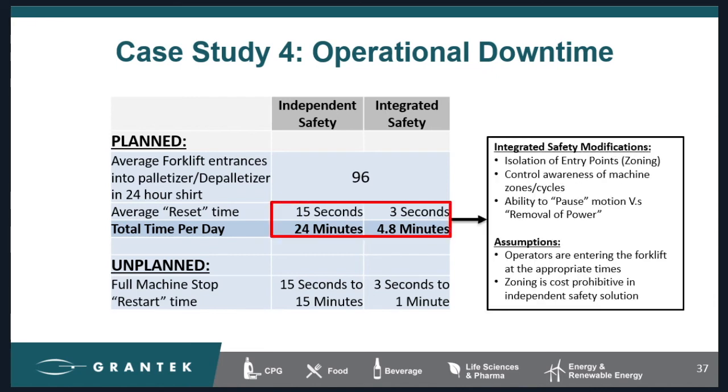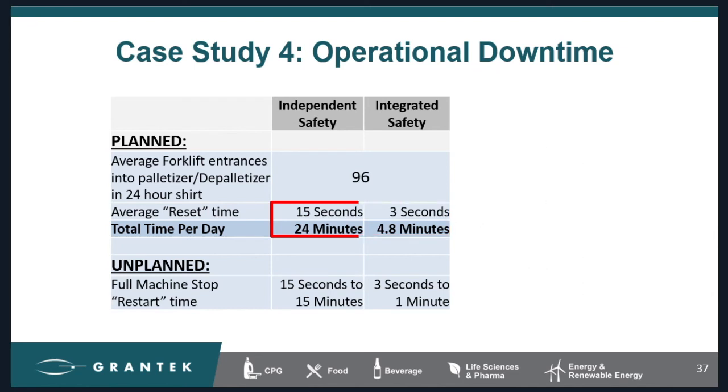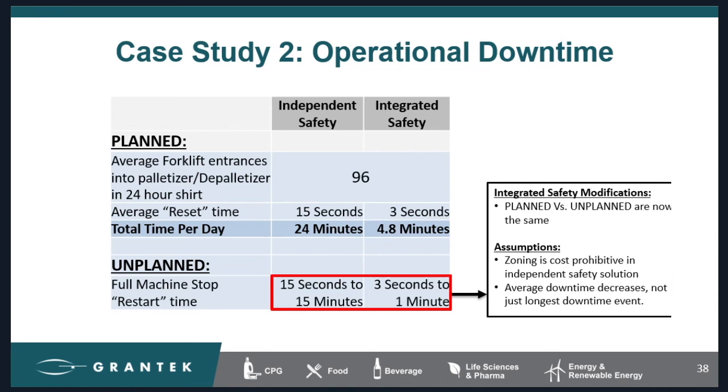The bigger impact here is actually going to be on the unplanned stops. These events are typically less often, but have a much bigger impact on downtime. So depending on when a depalletizer stops within its cycle can drastically impact how long it takes to restart the machine, ranging from 16 seconds or worst case up to 15 minutes. By using an integrated safety solution, you can control your shutdowns better, and we can cut that down to as low as a minute, even for the worst case scenario.